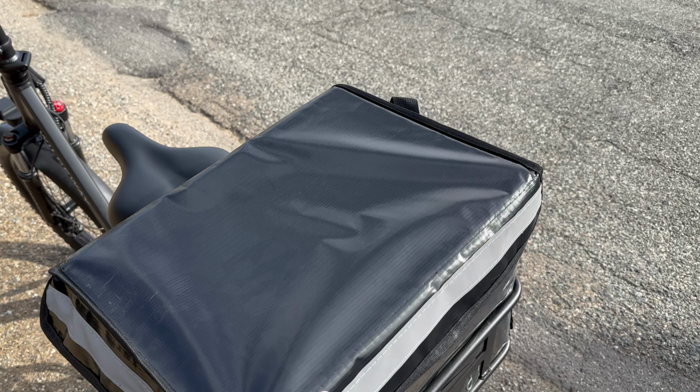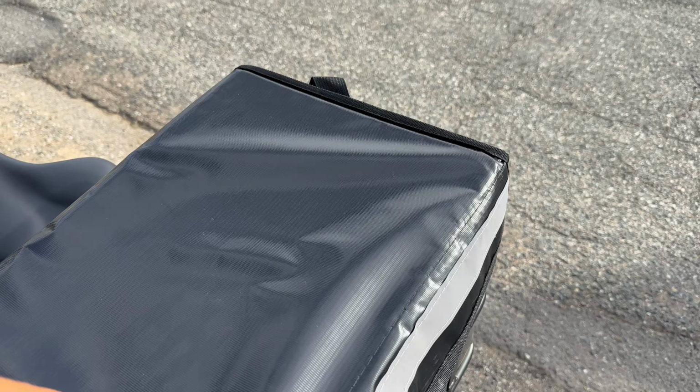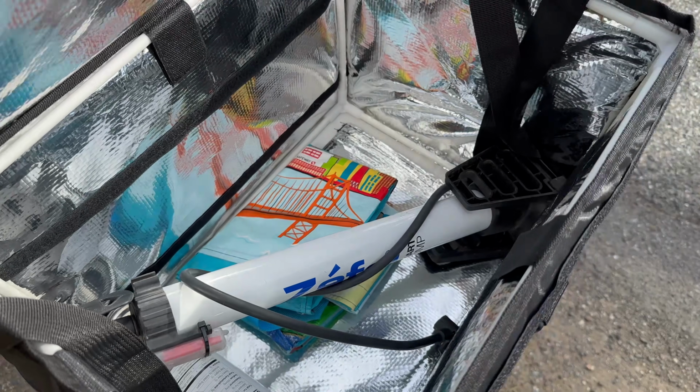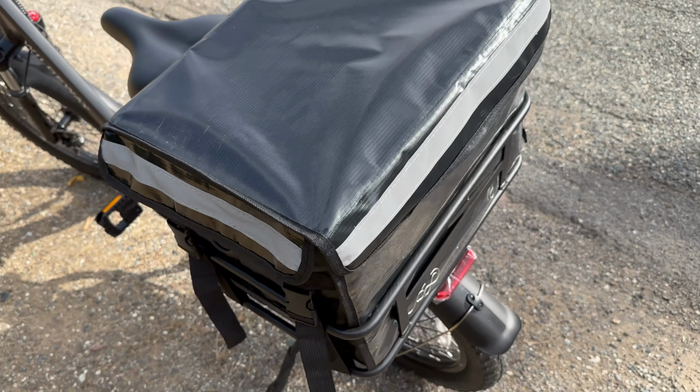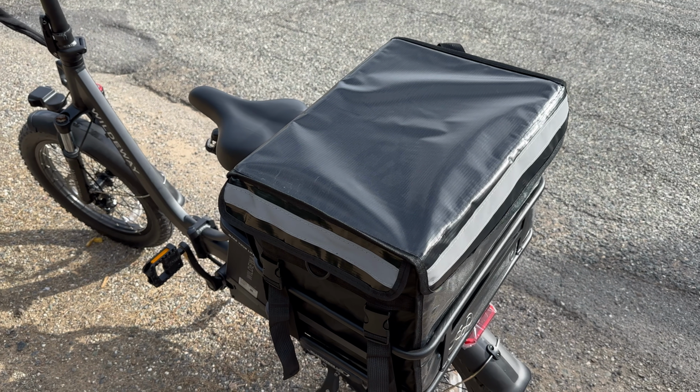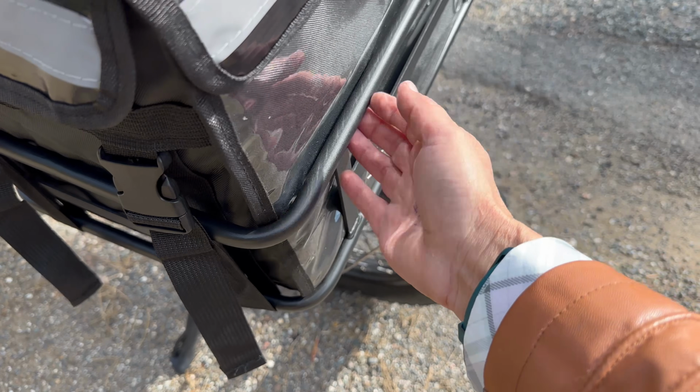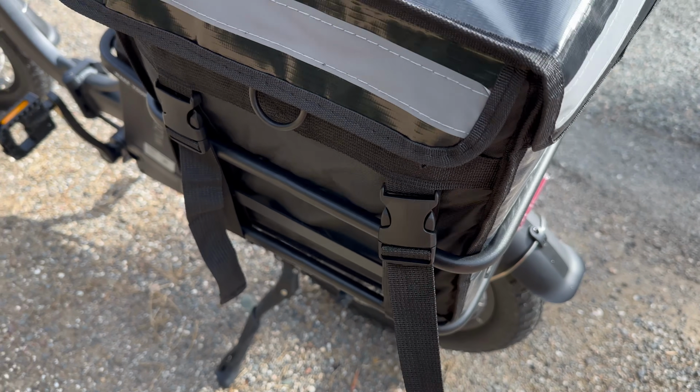I just want to show you all the inside of this. It's a refrigerated bag. It's carrying everything. Even my camera equipment. I don't even have to pack it up. It's awesome. I really like this bag. And this bag holder straps in really nice. Like it. Whoa!